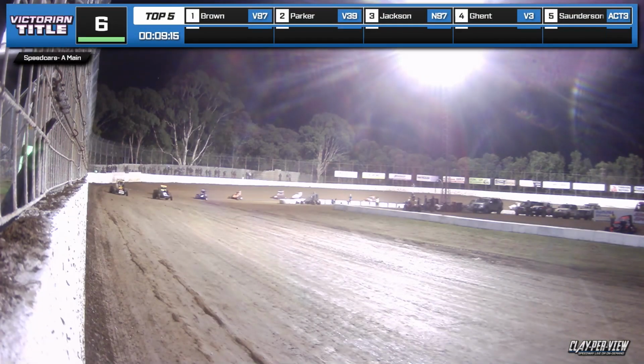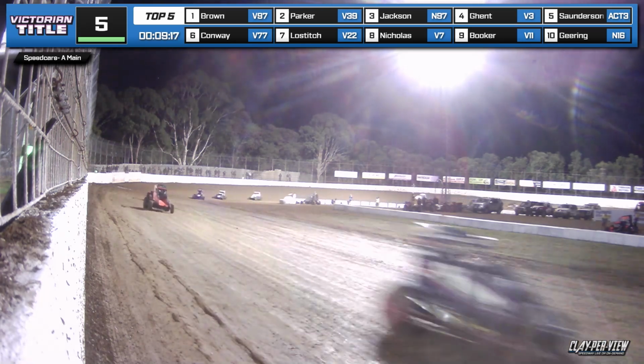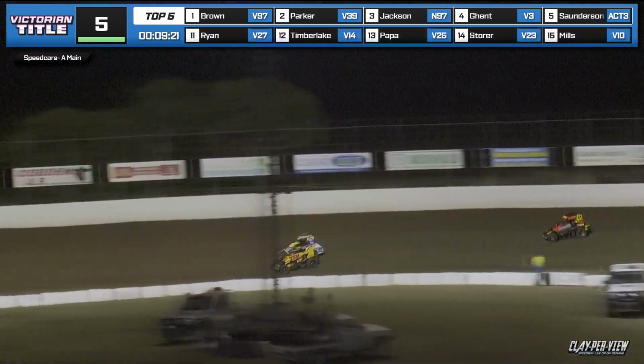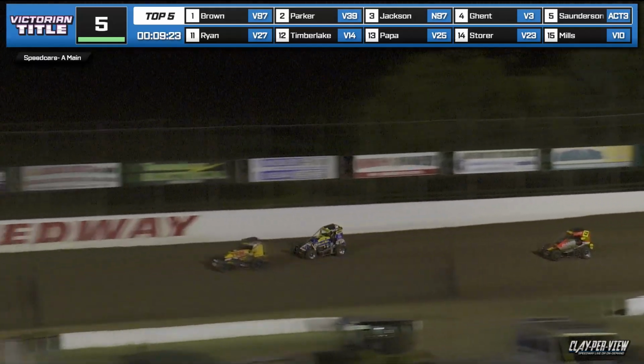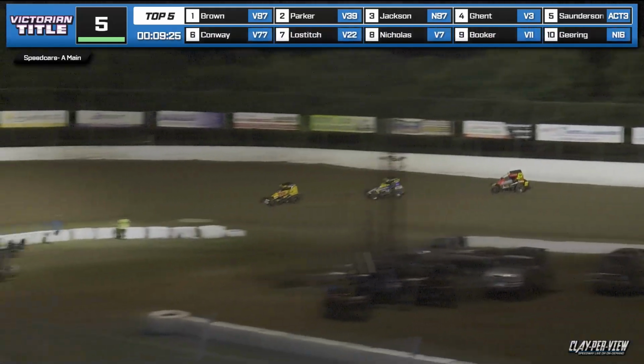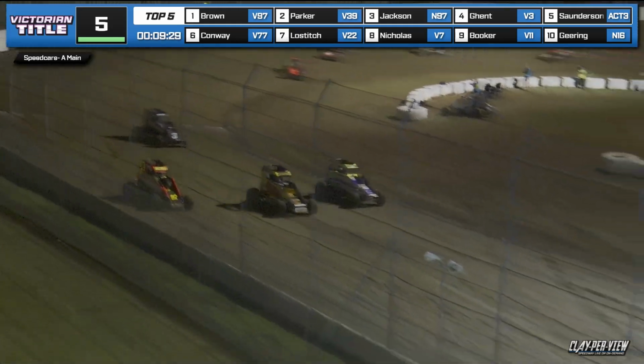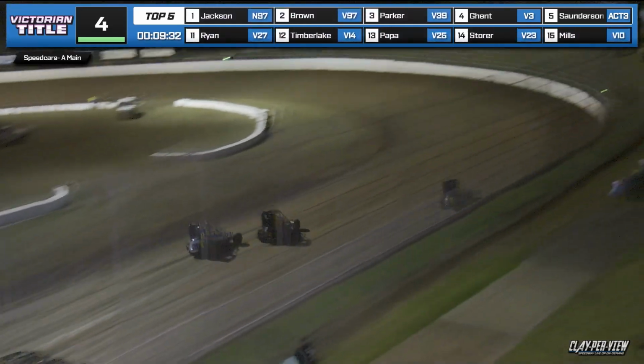Dilgen having a look up the inside of Jackson. And here goes Nick Parker into the lead. The slide job up the inside of Brown. But Brown comes back to him as they exit turn number 2. So the challenge, Nick Parker said, mate, I'm here. Oh! Brown had a moment. 3 wide as we come down the front straight.